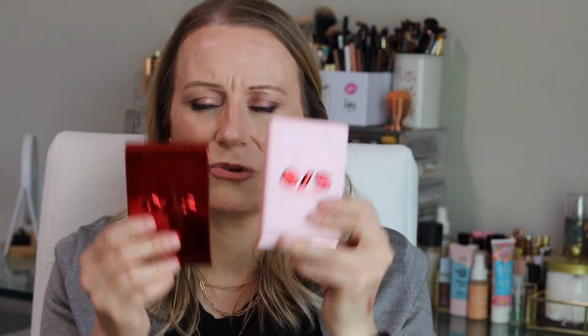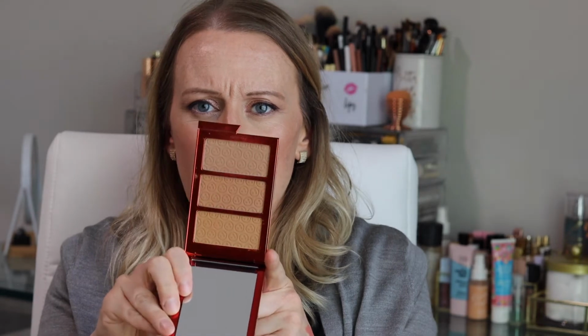A couple of things I picked up from One Size, Patrick Starr's brand. I think this is it. If I find something else, I'll show you later. But I picked up the bronzer and the blush. They're both trios. So the bronzer I got in medium. It's probably a little bit dark, but I figured for summertime I'll be able to get away with this. And I just liked the colors in this one better.